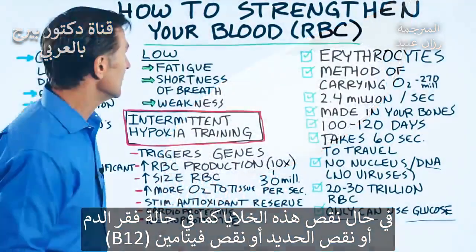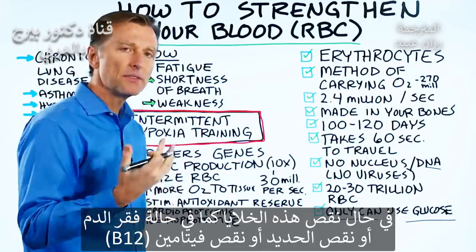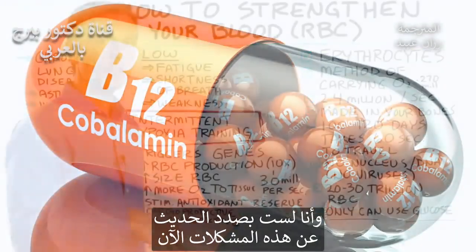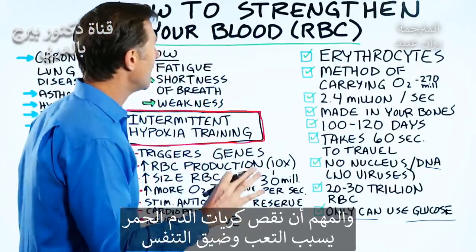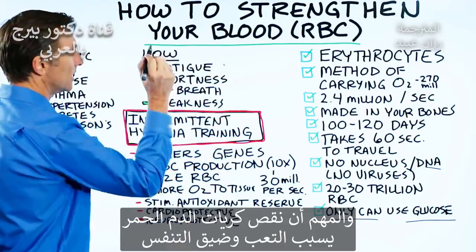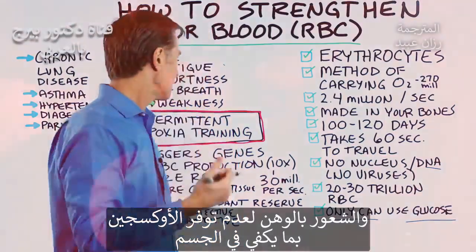Now, if you're deficient in red blood cells, like you're anemic, whether you have an iron deficiency or a B12 deficiency, and I don't want to create a video on problems with your red blood cell at this point, but if you do have not enough red blood cells, you're going to be tired, shortness of breath. You're going to feel weak because you don't have enough oxygen through the body.